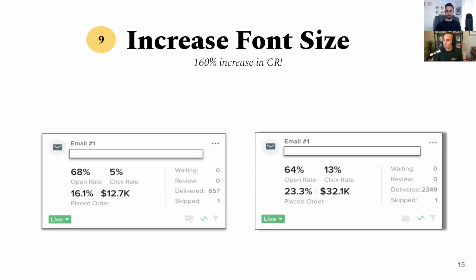Now you can play around with that. I think there's an upper limit around 20. I wouldn't go beyond that. But a lot of people are just using the out-of-the-box version of what Klaviyo is doing, and so they're sending it at like 11 or 12 font. Go up in size, and people can actually read your stuff, which means they can buy your stuff. So do this one today. It's super powerful for almost every brand.